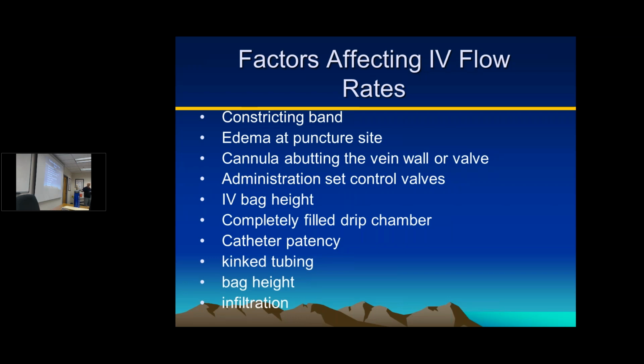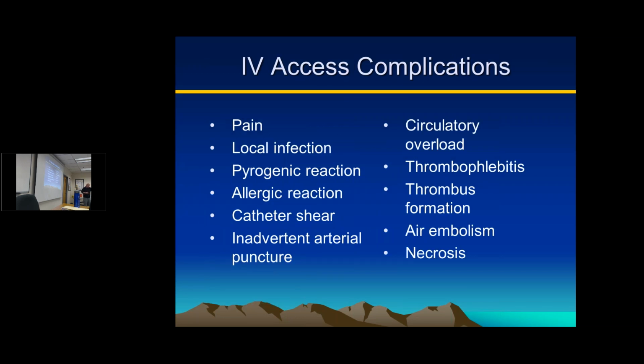It can be because you're infiltrated as far as your catheter. It can be because tubing is kinked along the way. And again, IV bag height is there twice, the same thing. And finally, again, infiltrated, your line is no longer good. So IV access complications. What are the different complications along the way?